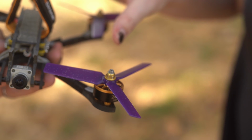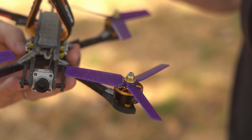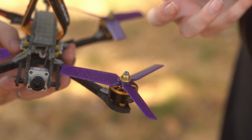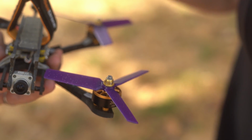Which is what you want. The battery can't be too powerful or it will destroy your equipment, but you can pull enough out of the battery that your equipment isn't going to feel the hurt from so much amp draw.